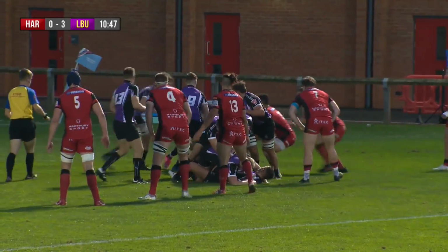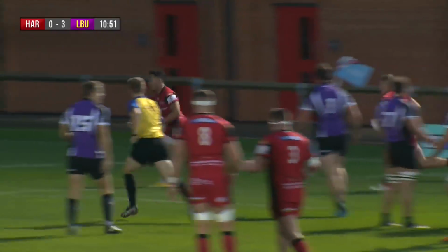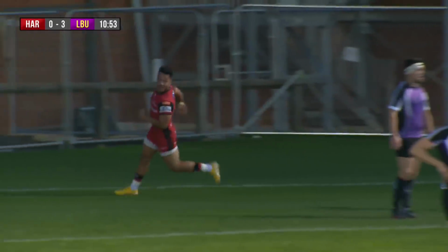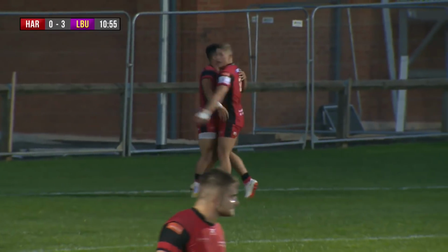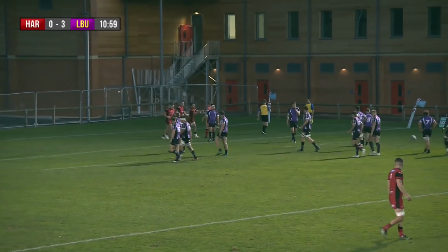Yeah, it's a great break from Robbie there, and good support from Dwayne, but in my opinion, he's just got to hold on to that. That's been turned over. This could be the score. Caven over the line. The referee wants a conversation, but Elias Caven could have got the first try of the match.